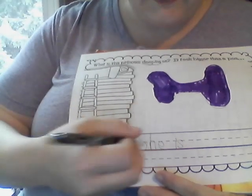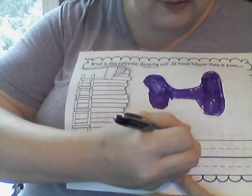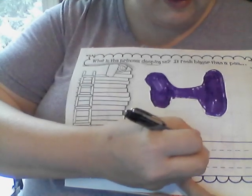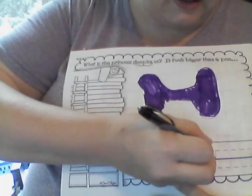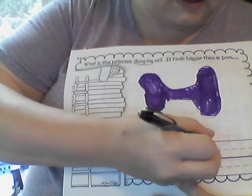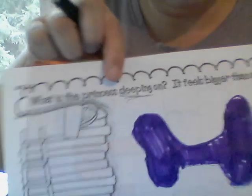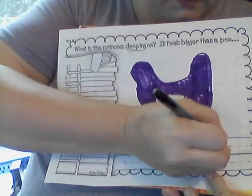Is. I need is first. She is. Then sleeping. S-L-E-E-P-I-N-G. So right up here is where I got sleeping, and I just wrote it down here. So it says she is sleeping, and then on is O-N.